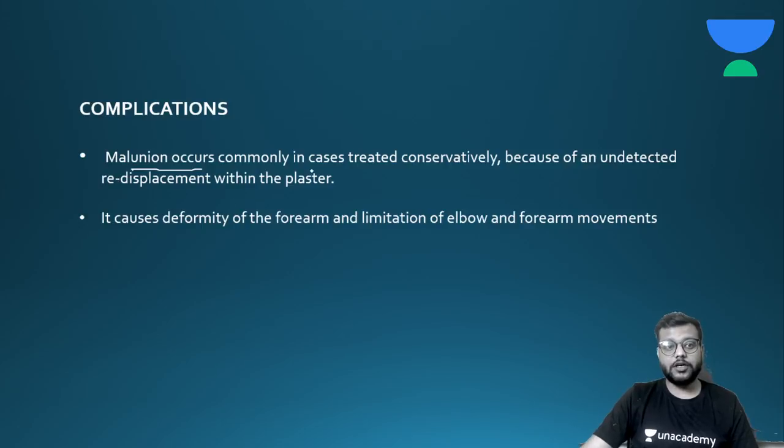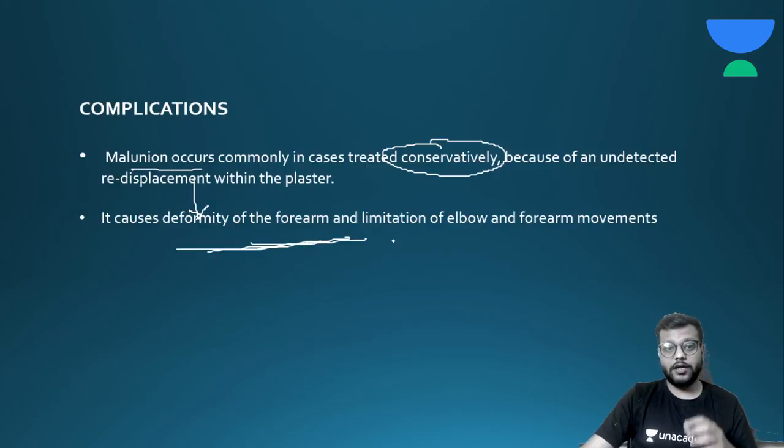So malunion is more common in conservative cases because of redisplacement. And if malunion happens, a deformity forms, which leads to decreased movements and pain and stiffness at the elbow and forearm.